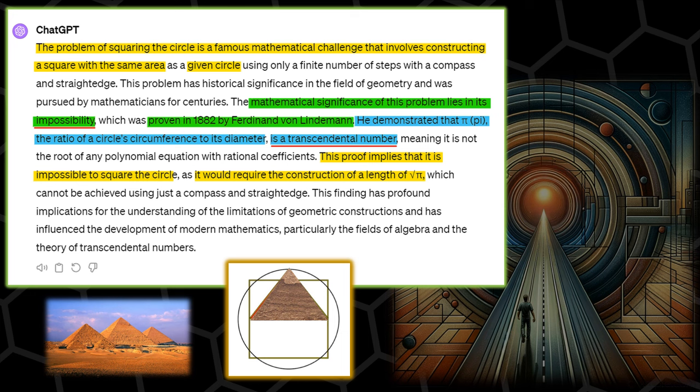This problem of squaring the circle is a famous mathematical challenge that involves constructing a square with the same area as a given circle, using only a finite number of steps with a compass and a straight edge. The problem has a historical significance in the field of geometry and was pursued by mathematicians for centuries. The mathematical significance of this problem lies in its impossibility, which was proven in 1882 by Ferdinand von Lindemann.